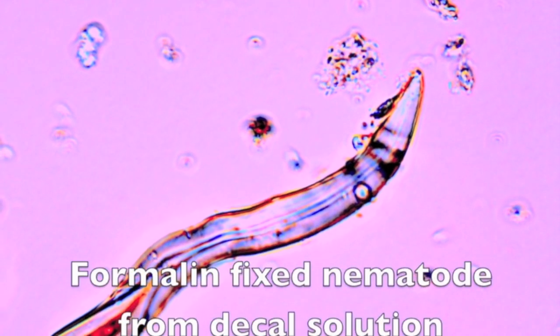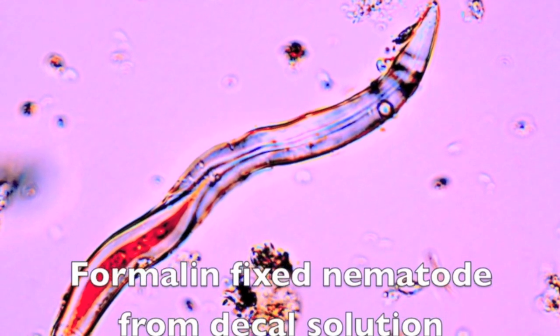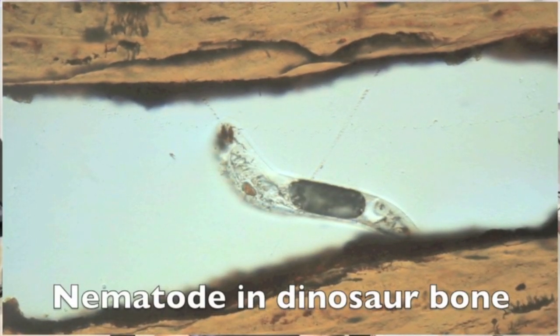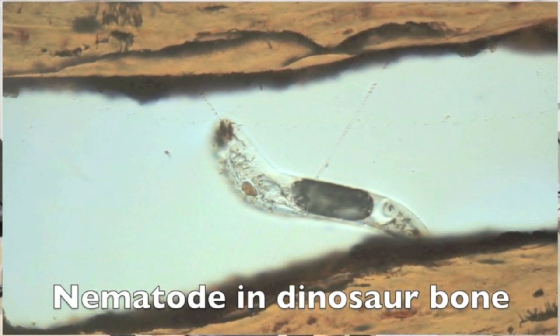Now, we routinely put our bones in a preservative at the site, so anything inside the bone gets preserved pretty much right away. This fixative works to our advantage, as one time we collected an entire nematode right out of our decalcification solution. So fixation seems to work best right at the site. And so we have found all of these once living nematodes which were preserved inside these bones when we put them in the fixative formaldehyde, or as we call it, formalin.